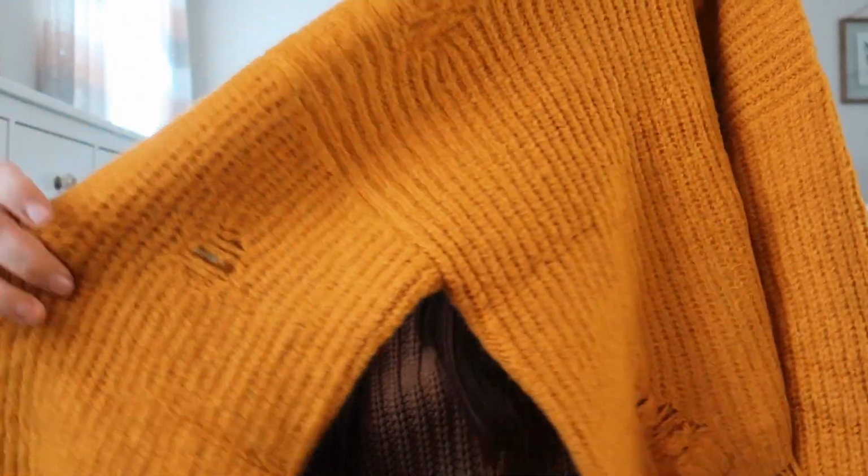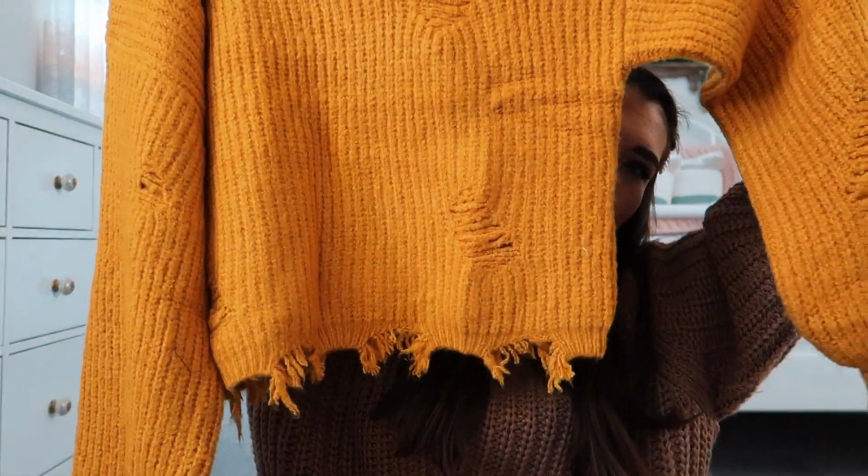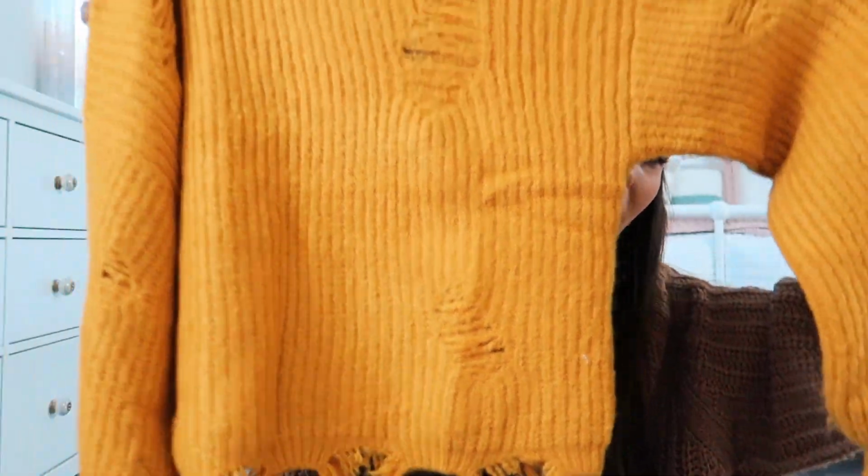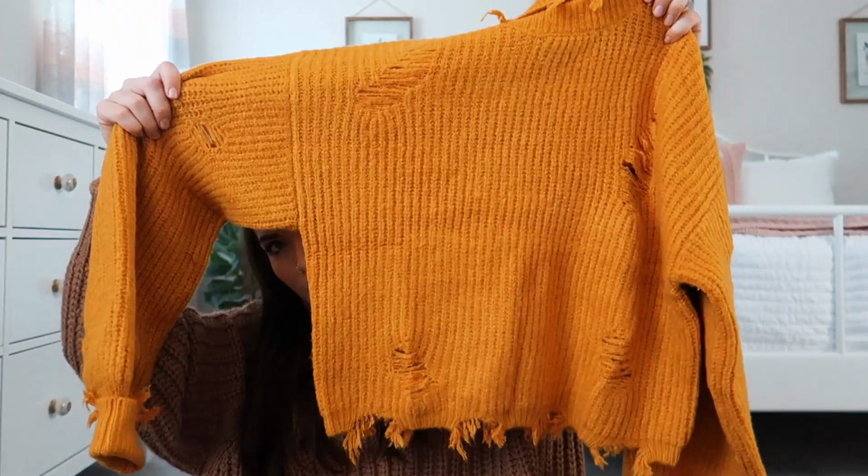The distressing just looks so cool. It's even on the wrist. I just think this is the coolest, most different sweater ever. As you can tell, it's a little bit on the crop side, and you can see underneath it's all distressed along the bottom, too. It's definitely not very long. It's just the length where your high-waisted jeans would normally hit.